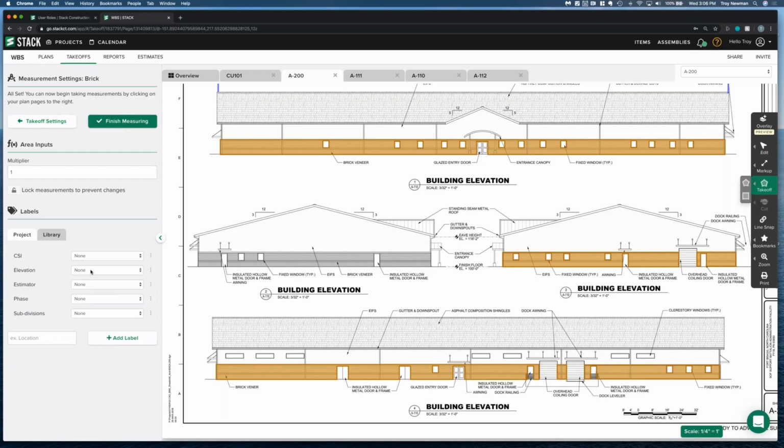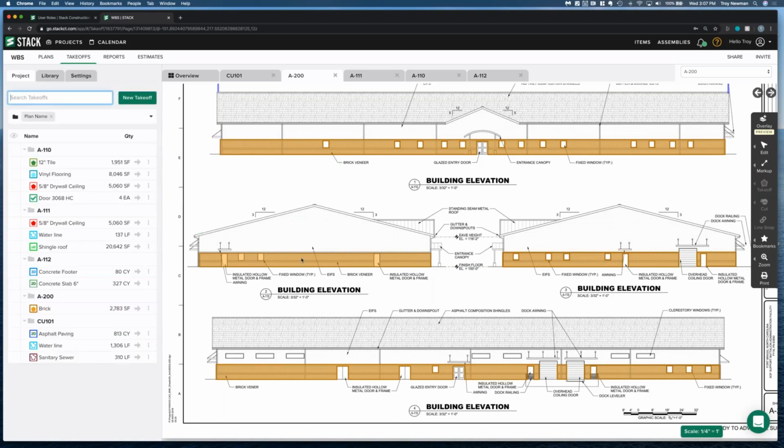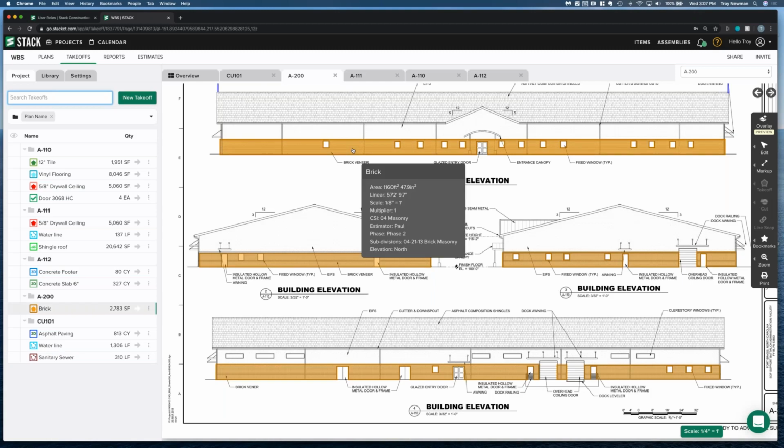Again, I would set my elevation either before or after. Boom, just draw that really quickly. And then we can see by hovering here, let's get out of there, that is drawn in the 1/4 inch scale, and this above it is drawn in the 1/8 inch scale, which makes the new reporting really, really cool.